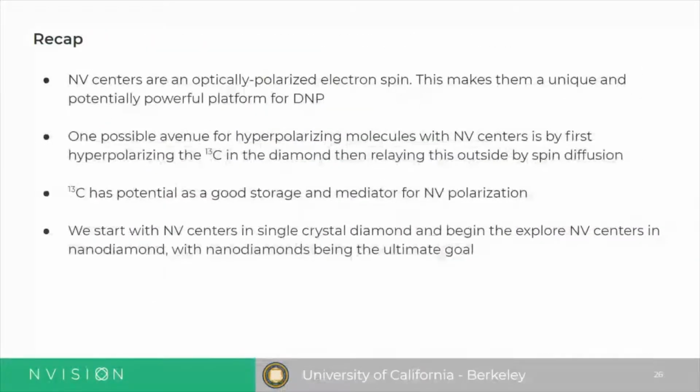So just to summarize this section, we wanted to build a polarizer based on NV centers because they're an optically polarized electron spin, which makes them potentially very powerful for DNP and potentially makes DNP a lot cheaper and more accessible. So the route that we chose was to hyperpolarize the C13 in diamond and then have the spin polarization diffuse to the outside.